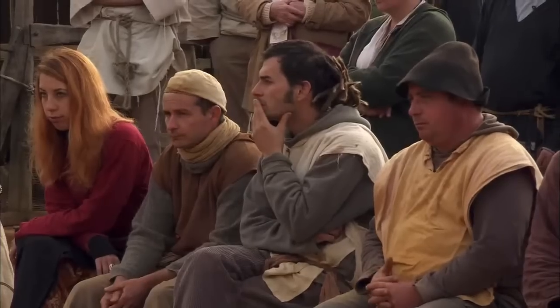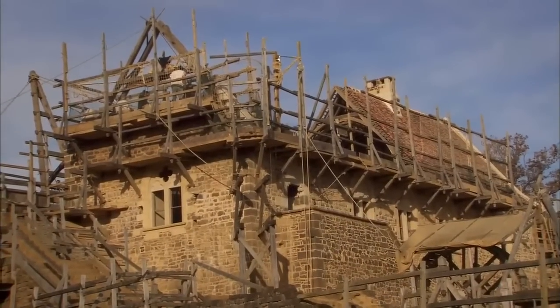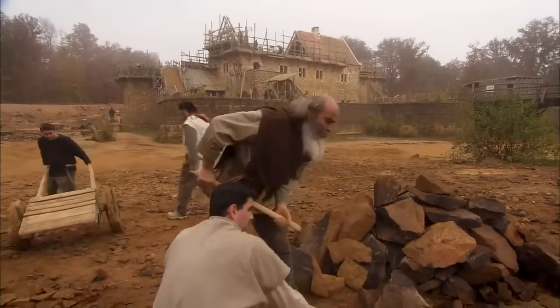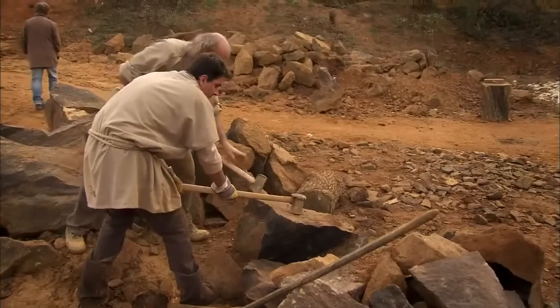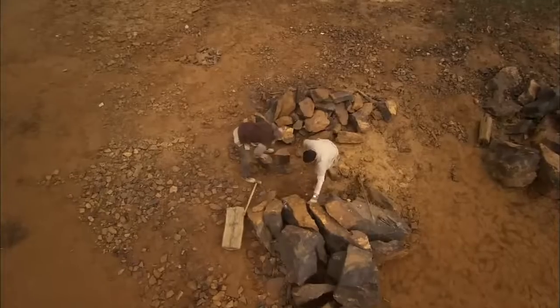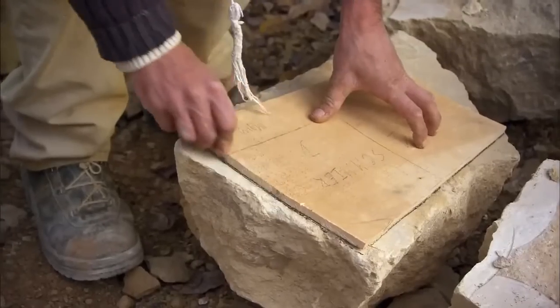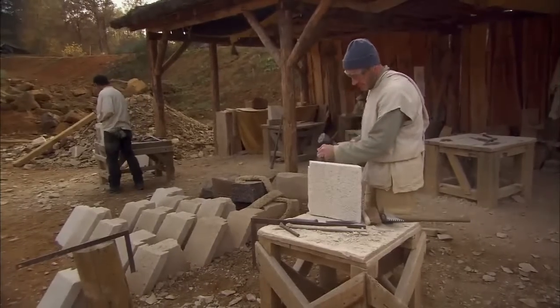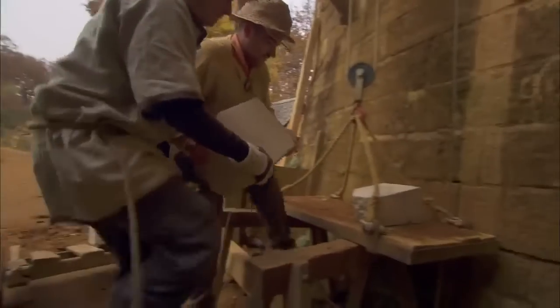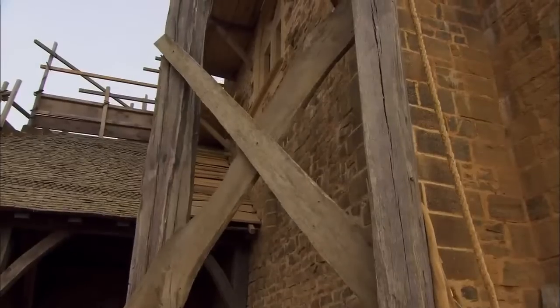The team's challenge today is how to build a wall on the upper floor of the castle. The first problem is cutting through solid rock. Stone cutters find that if they hammer along natural fault lines, they can split the rocks open. Next, masons carve the pieces into building blocks. But each weighs over 100 pounds and has to be lifted all the way up top, almost 5 stories high.